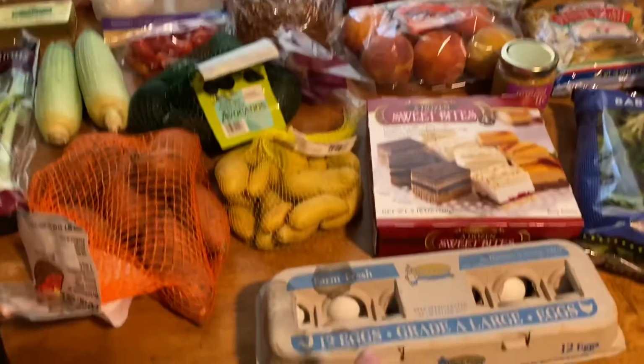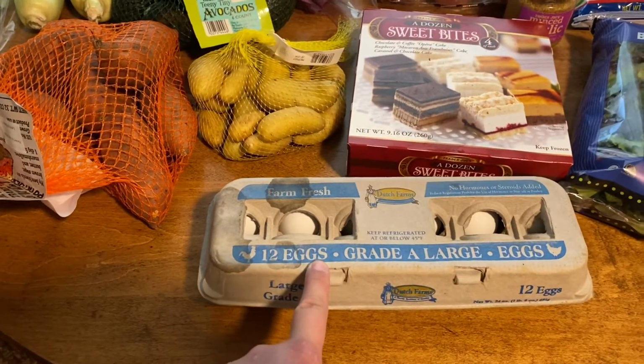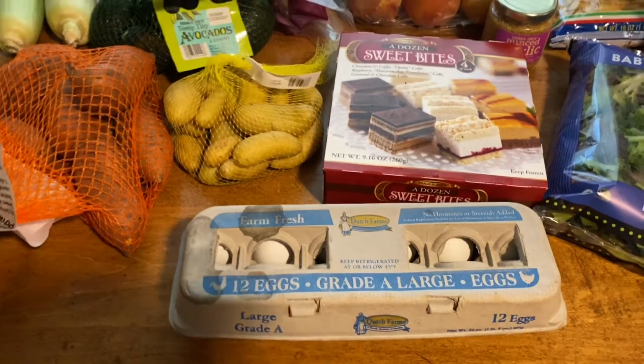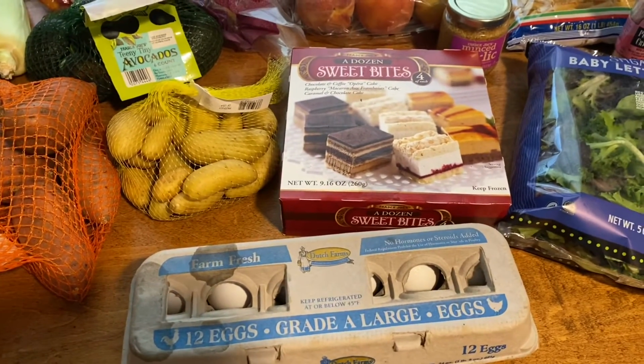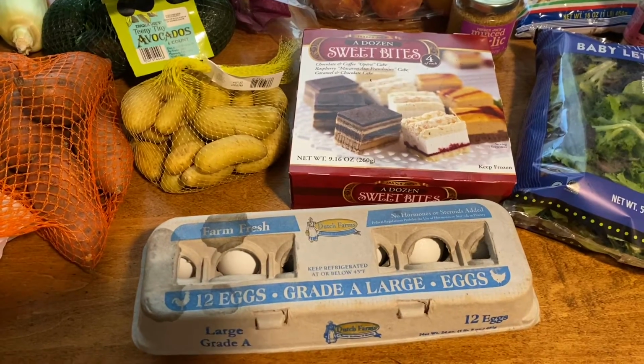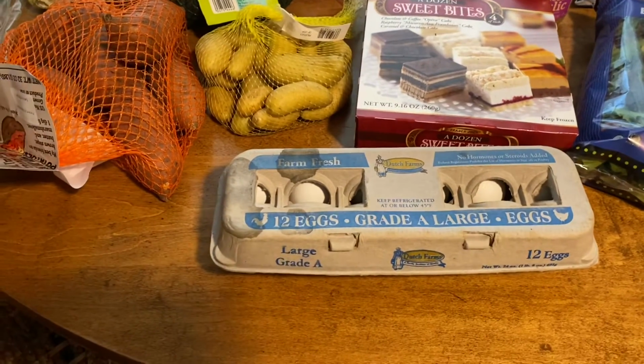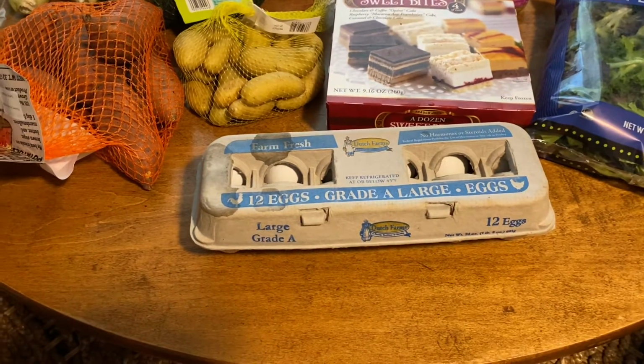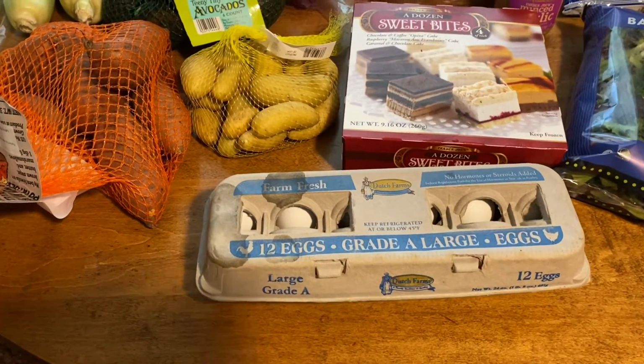I got some eggs here. I got 12 dozen large grade A eggs from Trader Joe's. And the eggs were $1.49 for a dozen of eggs. That's not bad, you guys.